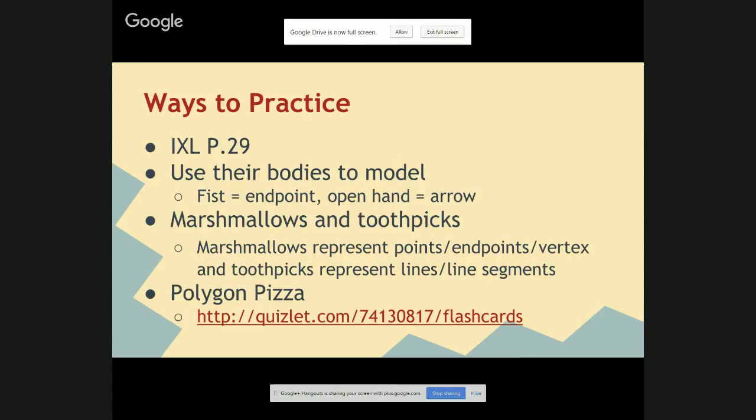To model, a fist would just be an endpoint, and an open hand would be an arrow. So if you want them to use their bodies to show you a ray, it would look like this. This would be a line segment. This would be a line, and then this one would be an angle. That's one of the oh yeah words that we will work in there.